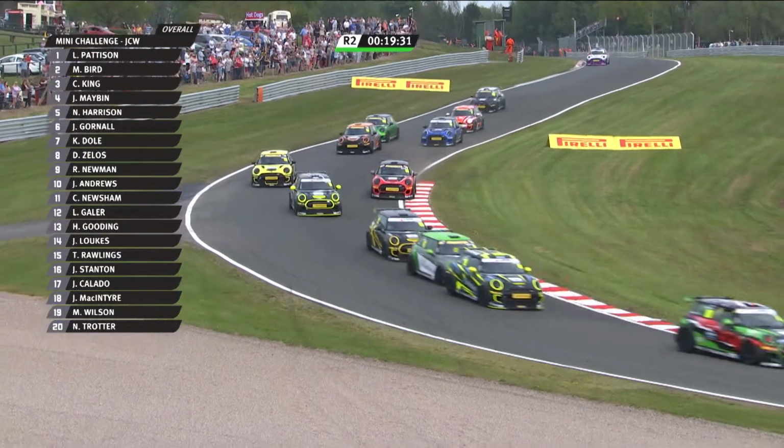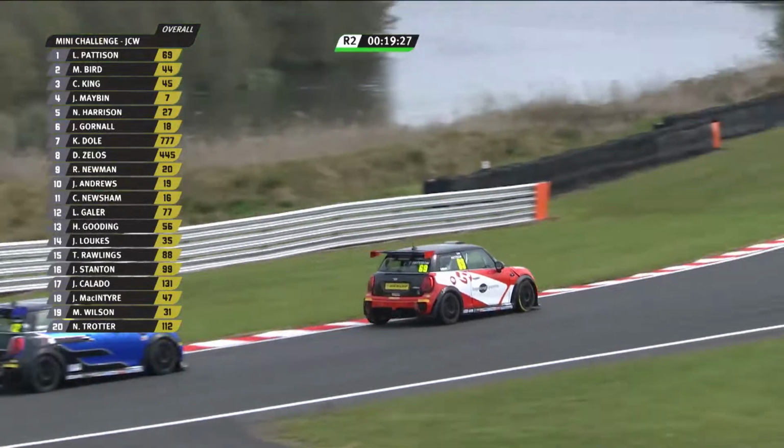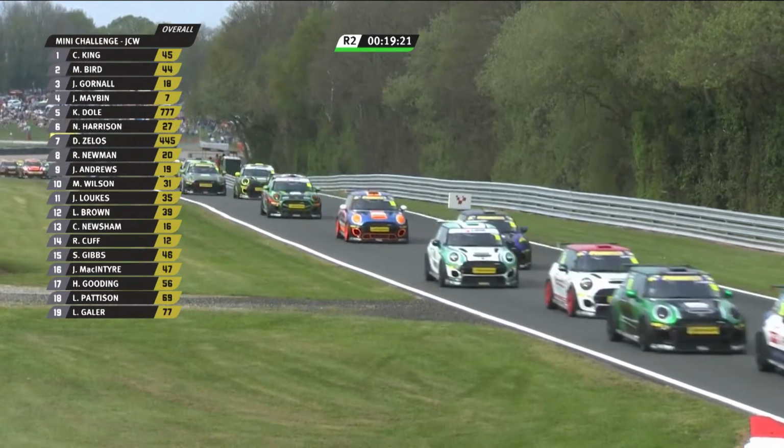They make their way through the left-hander at Cascade, but there is the slow car, and Lee Patterson sees his hopes of a victory or even a podium dashed immediately. Down the lakeside straight they go, and another move being made up the inside there towards Island Bend.